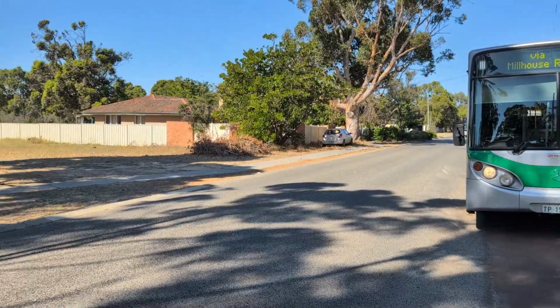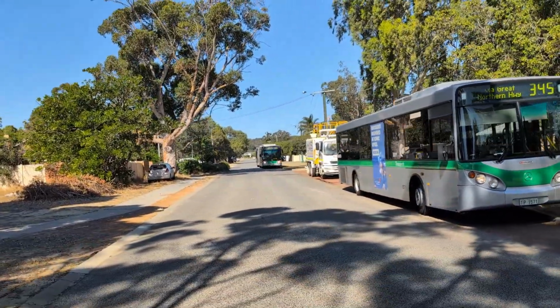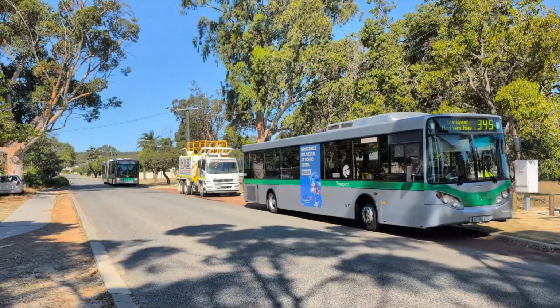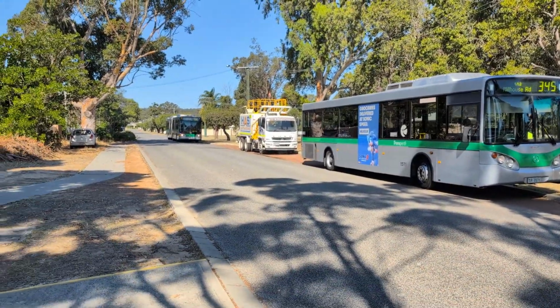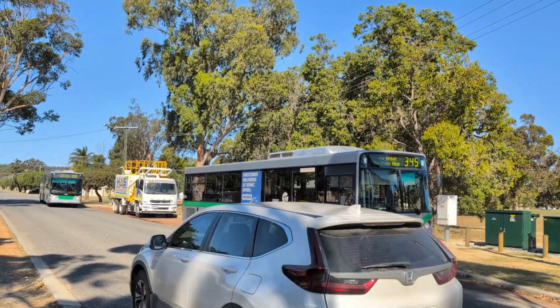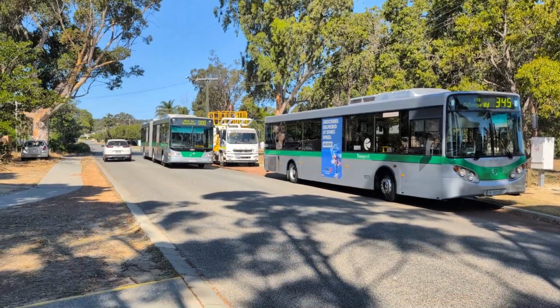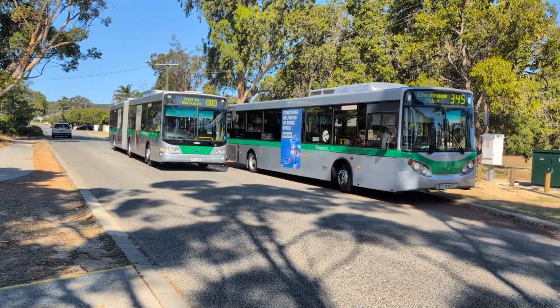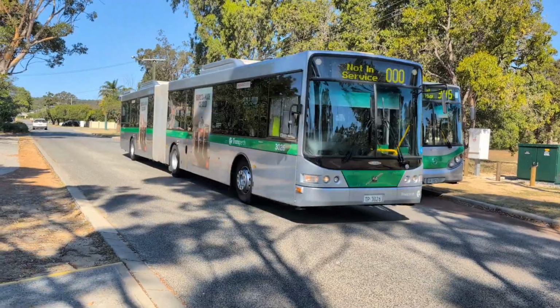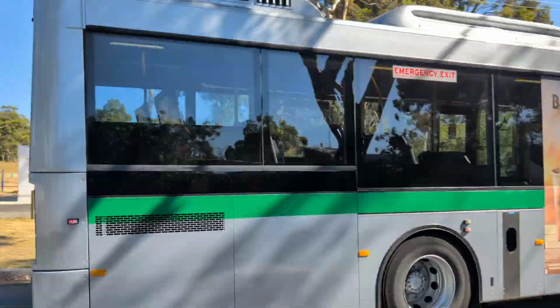And here's a B12 coming through. It was just on the 745 new school special. No, the only one that comes up here is 745, which is the replacement of 311 because it doesn't exist anymore and they still need to connect Midland. For the school kids.